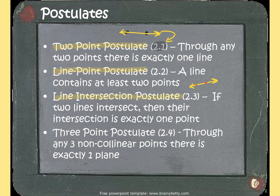The third one is the line intersection postulate. So think about line intersections. 2 lines would intersect at exactly 1 point. Okay, that's what this one says. If I cross 2 lines, they meet at exactly 1 point, 1 and only 1 point. The 3-point postulate says through any 3 non-collinear points, there's exactly 1 plane. So if I have 3 non-collinear points, there exists exactly 1 plane.